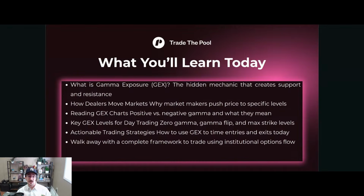We're going to talk about how dealers move markets and why market makers will push price up to specific levels or down to specific levels. We're going to be talking about reading these GEX charts. How do we interpret this data? How do we interpret these different regimes, whether we're in a positive regime or a negative regime? I know you don't know what that means yet. That's okay. We're going to talk about it. It's actually really intuitive once you get a handle on it. And that's why I wanted to bring this to you guys, because I feel like it's just kind of hidden knowledge. And that's what we're all about here at Trade the Pool.